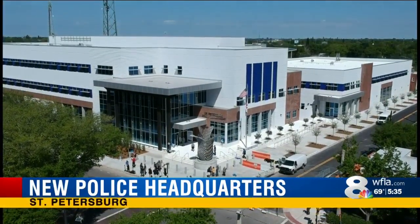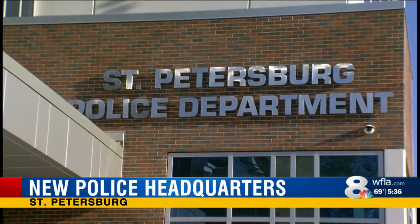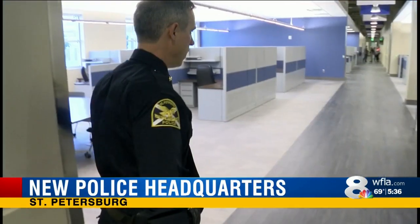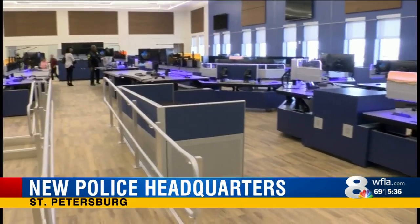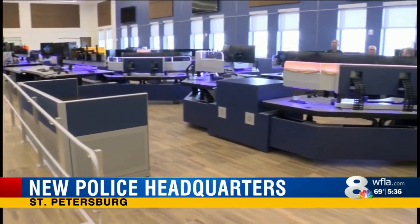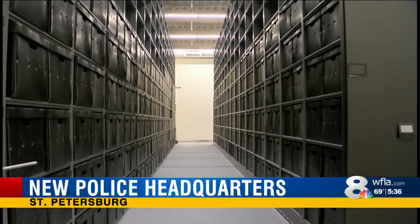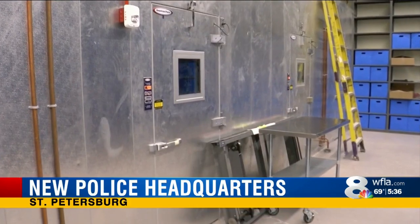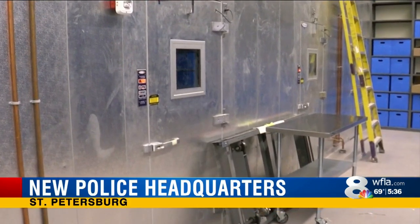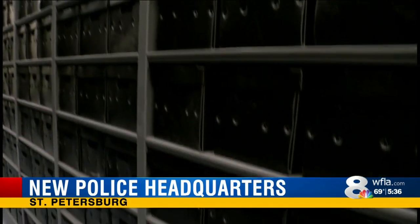The 168,000 square foot building is nestled on the corner of 1st Avenue North and 13th Street in St. Pete. The idea was to keep everything open. It's loaded with dozens of features. A new communications room for dispatch. That is going to be our training center. High density evidence storage rooms for different units, including refrigerated storage for DNA evidence. The largest room has an 18 foot high ceiling to allow more space.